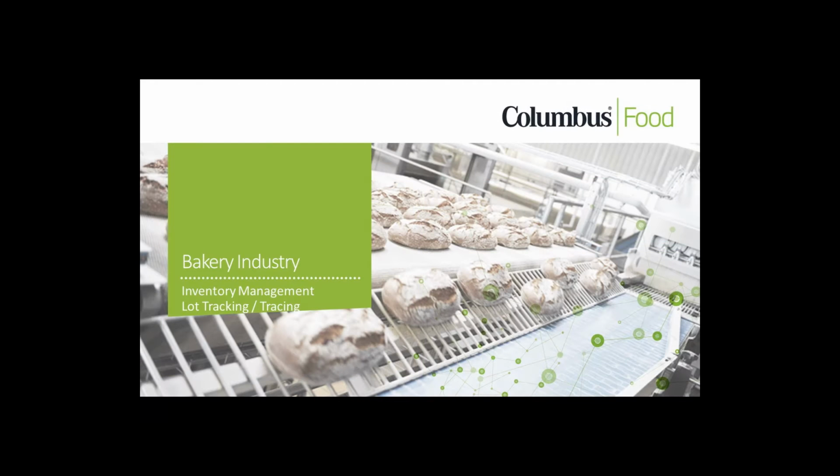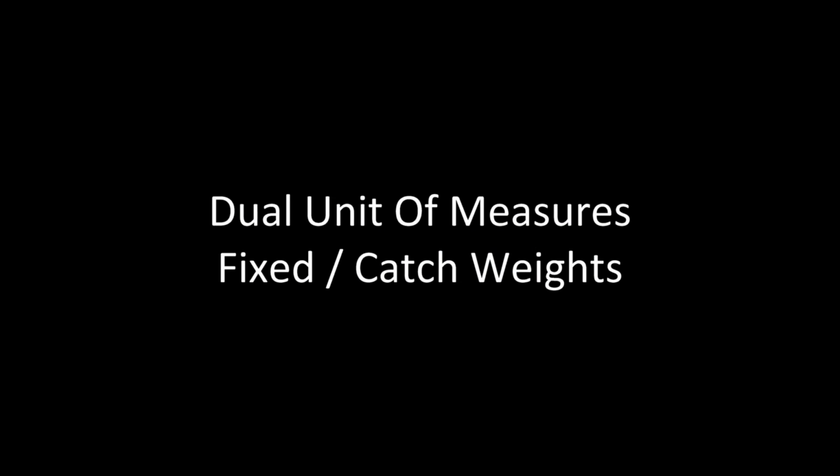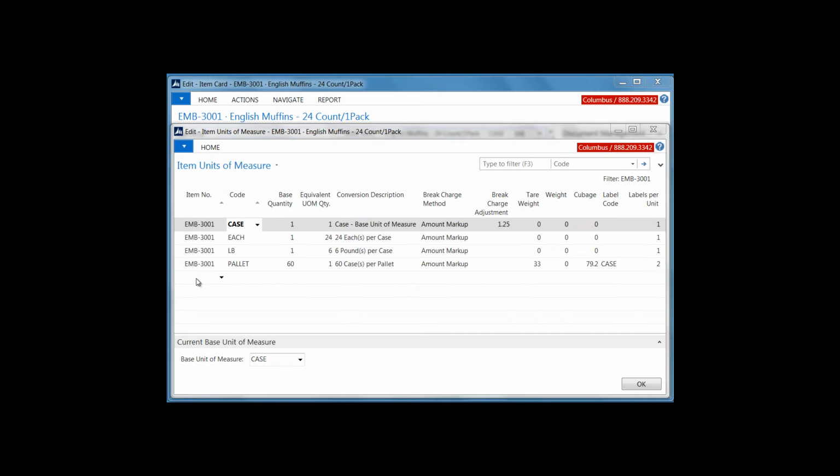This specific video highlights the Columbus Foods key inventory attributes. The key topics will be dual units of measure and catch weights, lot aging, freshness, and visibility to item lot quality attributes, and finally forward and backward lot tracing. Let's start by looking at Columbus's dual units of measure and catch weight.